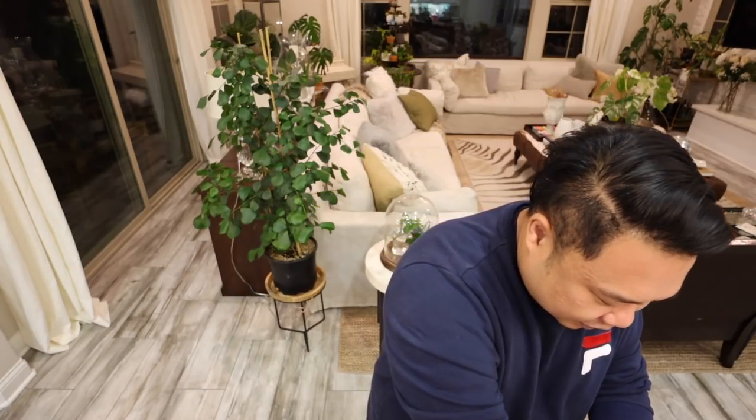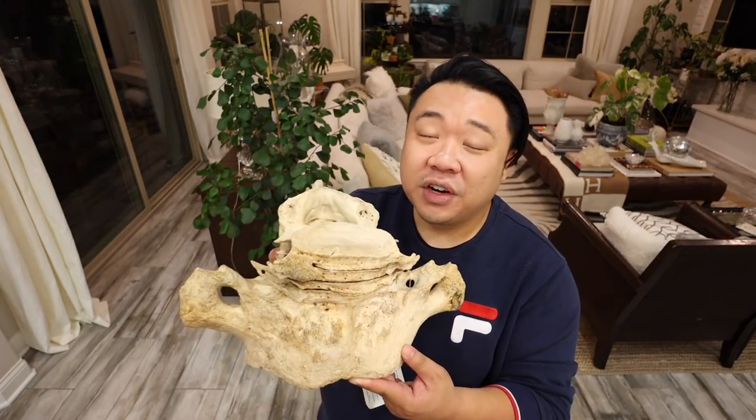Okay, so the next thing, this is the coolest thing. And when I first saw it, I was like, some prehistoric fossil. Is this from a dinosaur? Is this from a dragon? Is it even real? What is it? So, okay, let me show you guys. It is this ginormous bone. I believe it's a vertebrae.